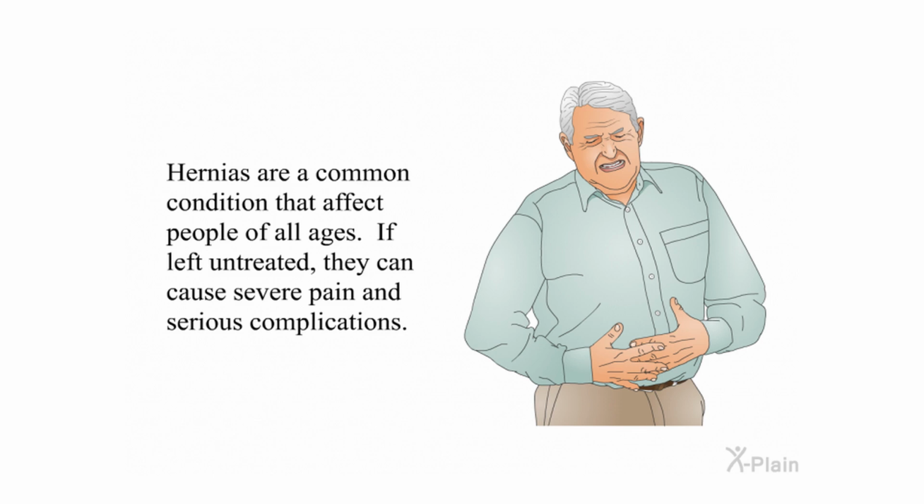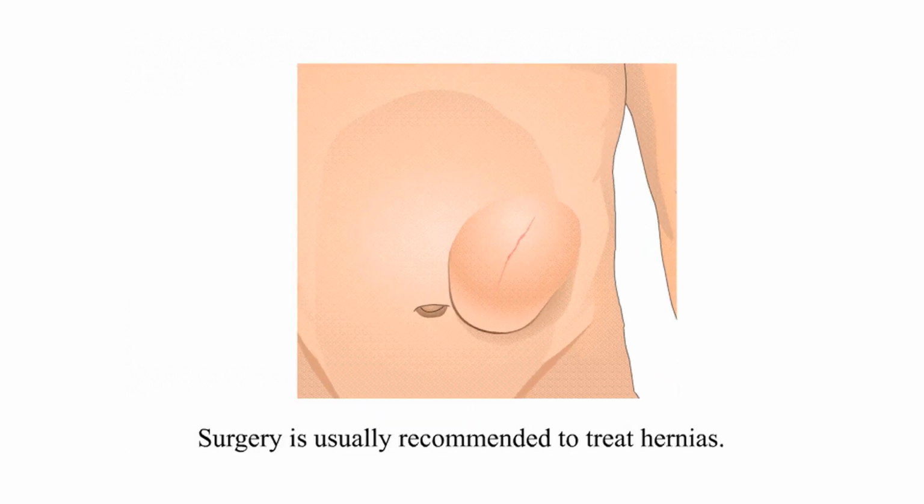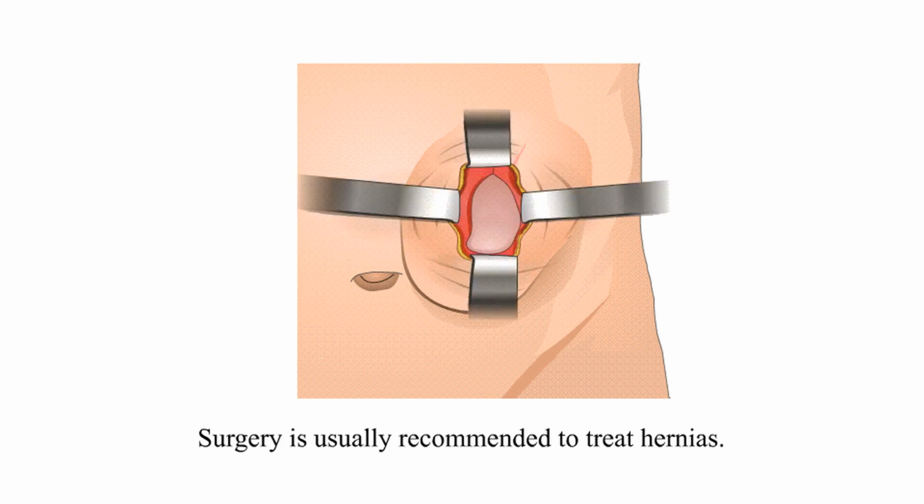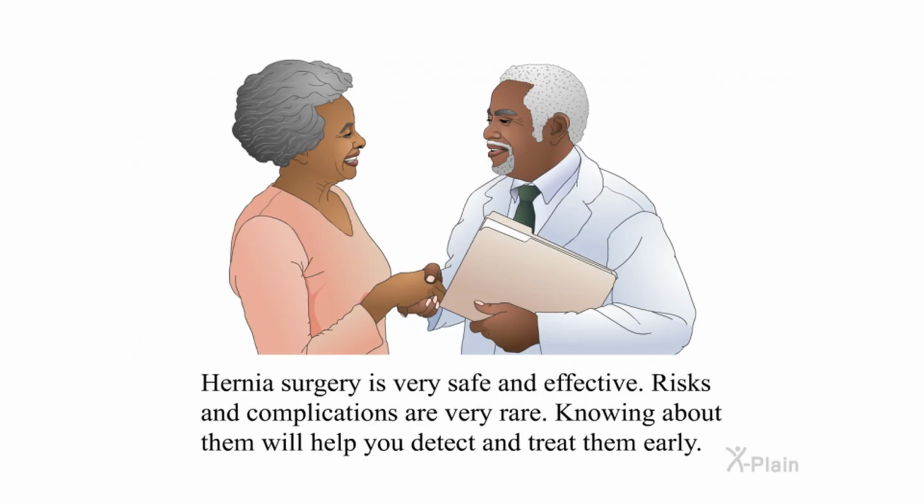Summary. Hernias are a common condition that affect people of all ages. If left untreated, they can cause severe pain and serious complications. Surgery is usually recommended to treat hernias. Hernia surgery is very safe and effective. Risks and complications are very rare. Knowing about them will help you detect and treat them early.